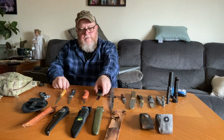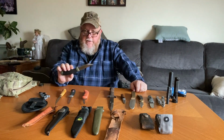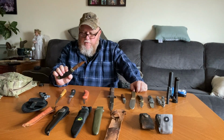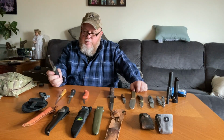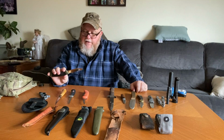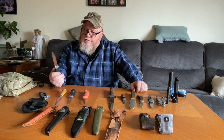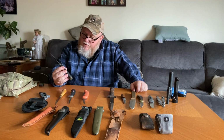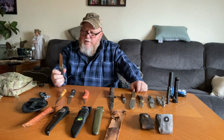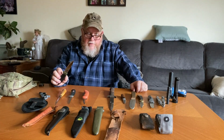This here is a Mora. This is utilized mostly for bushcraft. I really like this blade because of one, it's been proven. Cody Lundeen from Dual Survival kind of introduced me to this. It's not the greatest steel, but it is. This one's a carbon blade made in Sweden, so this will actuate a spark with a ferro rod pretty good.